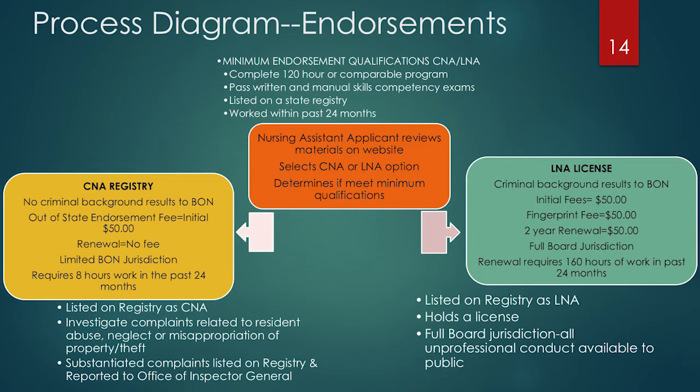For the CNA option, it is a registry-only listing. Again, there is no criminal background check, and there is a $50 fee. There is no renewal fee and limited Board of Nursing jurisdiction. The work requirement is less. It is 8 hours of work in the past 24 months. Any substantiated complaints of abuse, neglect, or misappropriation of property will be listed on the registry and reported to the Office of Inspector General.